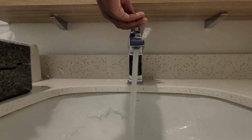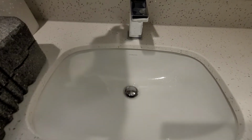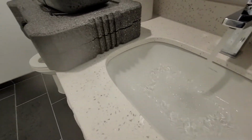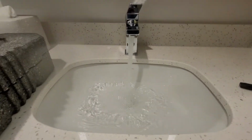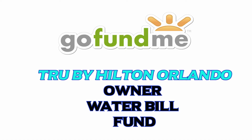This hotel was so COVID safe that they even had pressure washers inside your room's bathroom. Just look at the pressure coming out of that faucet. Oh, wow. My hands were COVID free for a week. It looks like a pressure washer to me. I think we're going to create a GoFundMe campaign for the owner to help pay for his water bill. I'm even going to do my part and cut my hair so I can sell it to put towards the water bill.